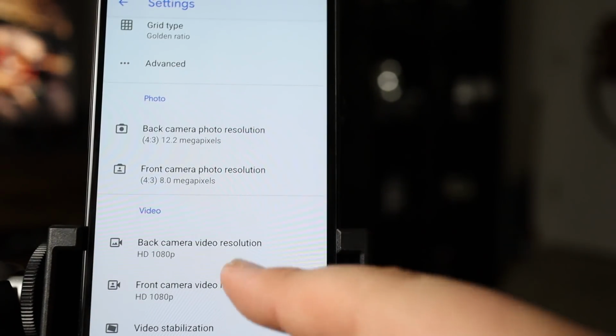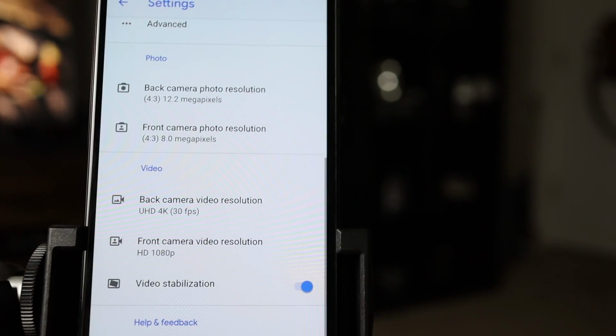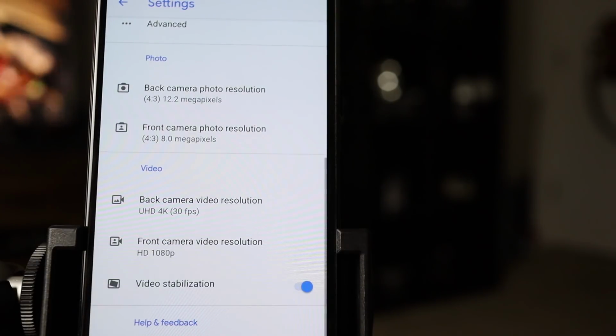But once again, coming down to the camera, yes, it still has image stabilization to an extent. You don't get that wide angle front selfie camera, but a lot of people mainly just use the back camera as it is, and it really doesn't change much from that. This is essentially the 3XL, 3 camera in this guy right here.